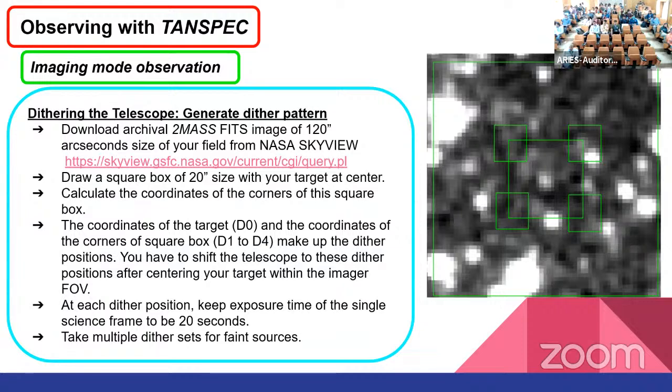So one thing you have to keep in mind while dithering is that the effective field of view gets decreased, because while aligning, the edges are cut off. Yeah, so this 20 arc second shift between the dither positions is the most optimal, or you can go down. Like I said, when you align, suppose some very bright source is there, if you make some small box and you don't move the telescope enough, then the frames will not be aligned properly, or you won't get a good sky frame to subtract out. So we have found that 20 arc second is optimal.